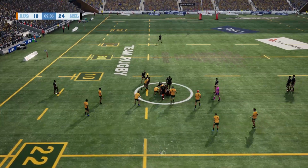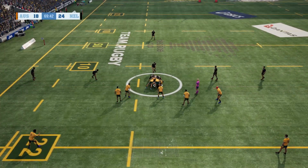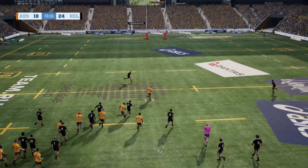Swinton goes for a bit of a scamper himself, and this is danger again. Slow ball. So slow for the Wallabies who need to strike. White turning it back now on another hole. Oh, it's Reece Hodge again.